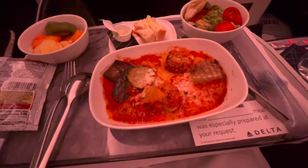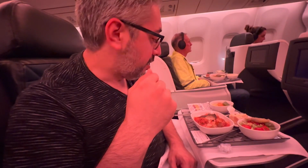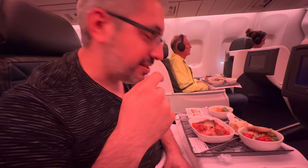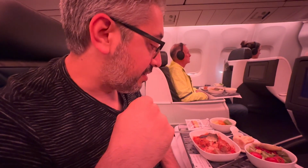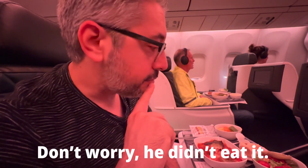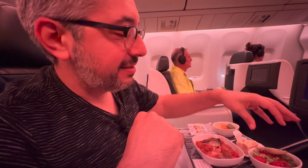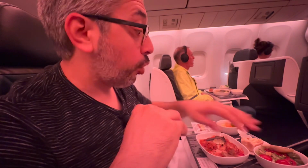Let's see what they gave Nick for his entree. I'm eating gluten-free. What is it? It could be a meatball, it could be a pork ball, it could be a turkey ball, it could be a chicken ball. I think there's zucchini. There's definitely cheese and tomato. It is definitely not dairy-free. That I know. I will say, even if all I get is salad, bread, and fruit, that works for us. Even that's kind of more than I expected.